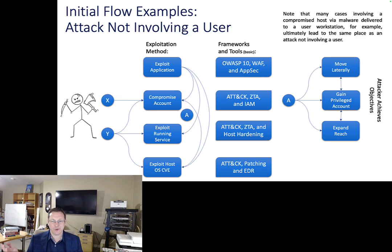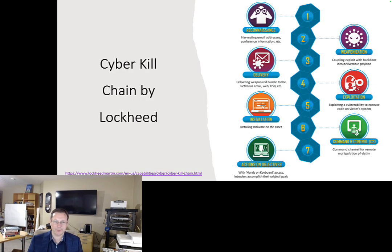High level attackers want to get in so they can move laterally, gain privileged access and expand reach, and then circle through those things until they have enough access and enough reach to be able to do what they want. So I remember, earlier in my cyber career, Target was breached. And right around the time, I think inspired by that, shortly thereafter, Lockheed Martin put together a kill chain, right?